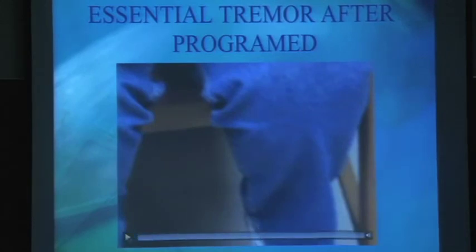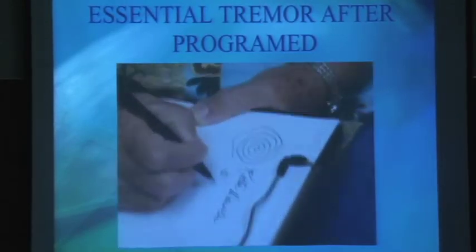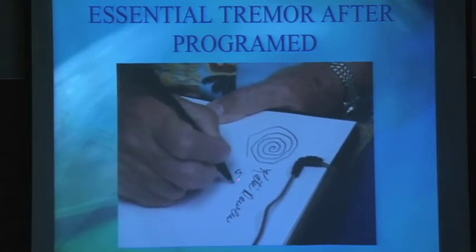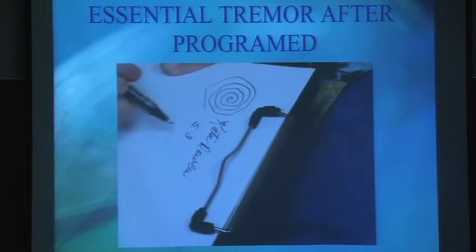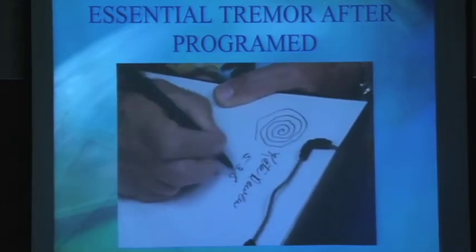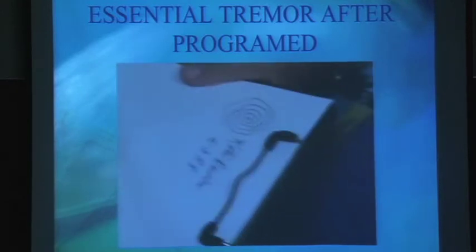And this is just a few minutes later after we turned her on. Notice, I don't think we captured her writing, but we did a little bit. But notice she can write numbers.